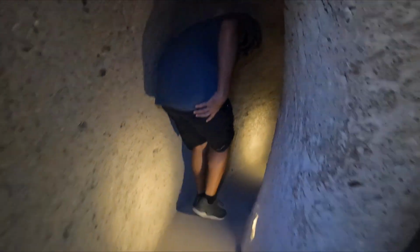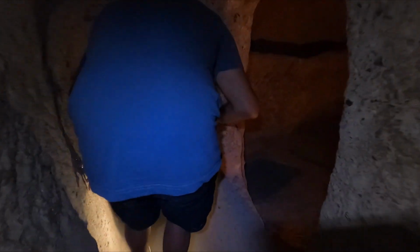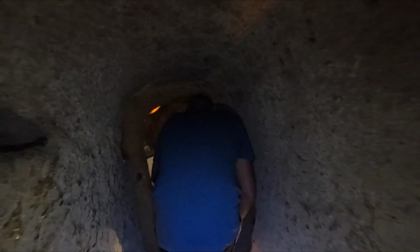This is a much longer route, but it's still relatively wide. God, if there's a traffic jam here, it'd be a little bit scarier.